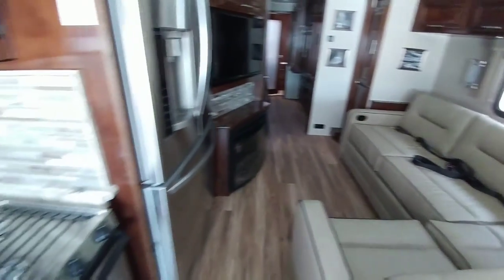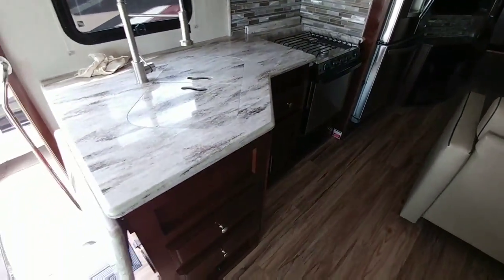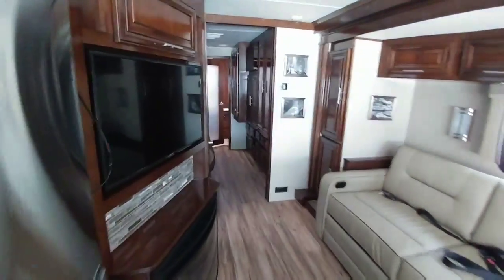I'll tell you, it has a really nice floor plan. I really like it. I like the color of the Corian on the counters, and even the floor looks really nice. The dark wood accents it perfectly.